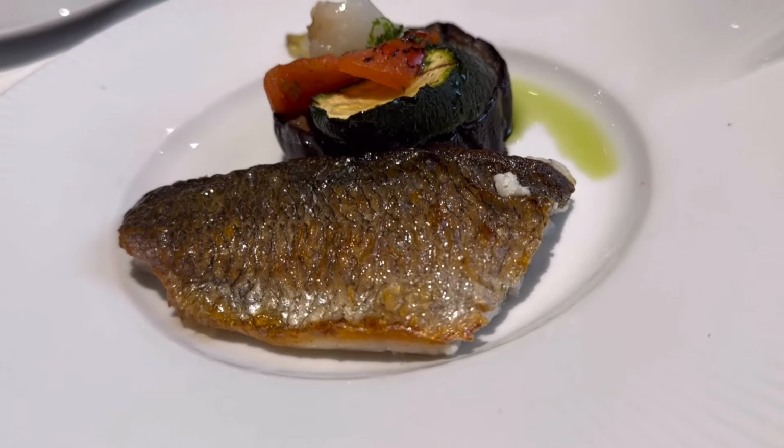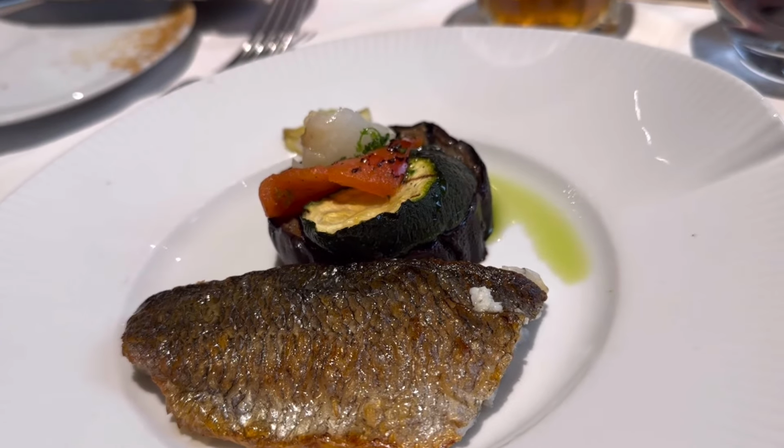But I think the star of the show is the roasted veggies. I think so, too. Nick agrees. The kids didn't eat them, unfortunately, but some of the best zucchini and roasted red peppers and tomatoes, everything was charred beautifully. It was just really well seasoned.